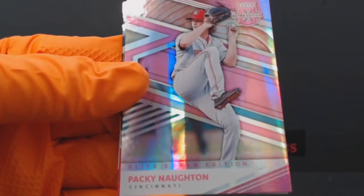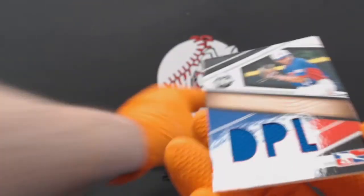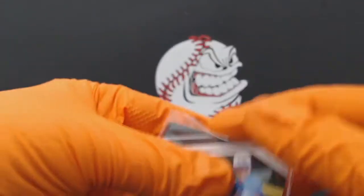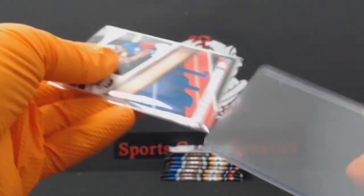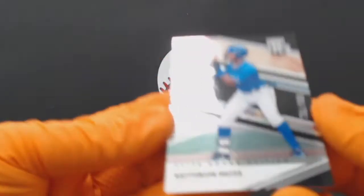Bailey Horn, Chicago, pink. Packy Naughton, Cincinnati, pink. We have a Victor Acosta, Dominican Prospect League jersey. Next, we have a Keithren Moss to 199 for Texas.